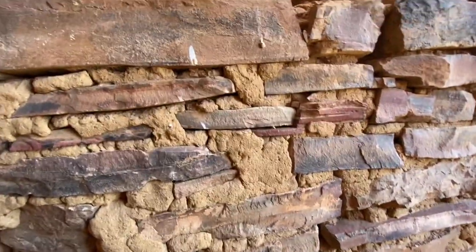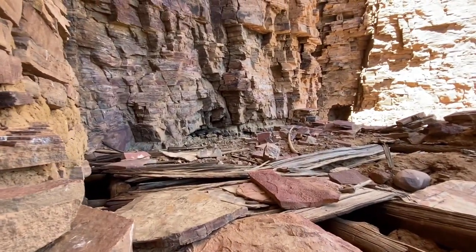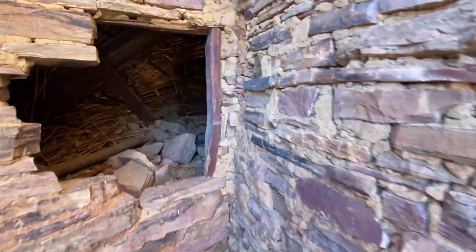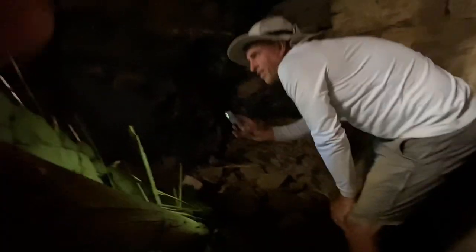So let's see if we can get a shot of what the roof looks like up here. Okay, let's go in here then. Oh, wow. Yeah, is that bamboo? Bamboo. Where are you at? You in here? Mm-hmm. Can you see the mud? Thick mud. Still stuck to it. Yeah. It collapsed. What's up above us? In more recent times, it looks like someone stacked that in, but those beams were from another time.